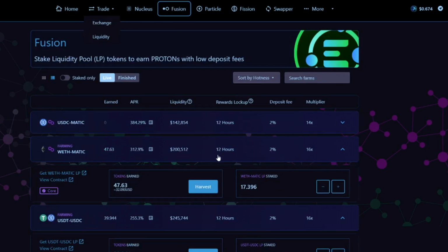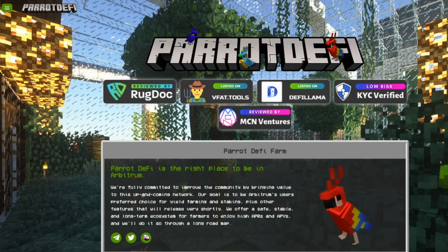A possible drawback is that you can only harvest your rewards every 12 hours. For me personally, that's not an issue because I only compound my rewards every 24 hours, so this is definitely not an issue for me. But maybe if you want to do it more often, this could be a negative side to this farm. So right now the returns are very interesting. So we got 250% on a stable coin pair, and then on wrapped ETH Matic we have over 300% in APR.